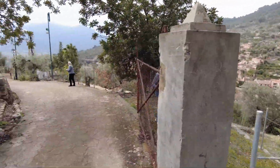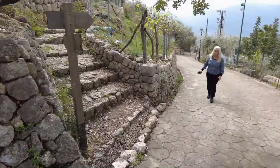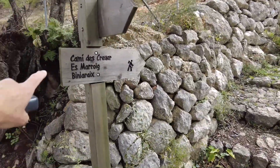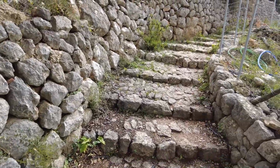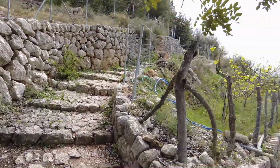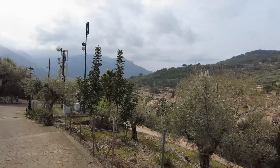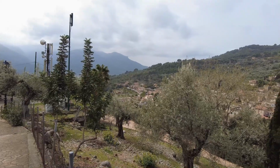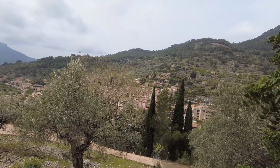And it's little stones. And look at the little walkway here, too. That's cute, too. What does this say? Camí de Cruer. Huh. And I think the little town goes on. Anyway, that's it, everybody. This just gives you an idea of what Fornalutx looks like.